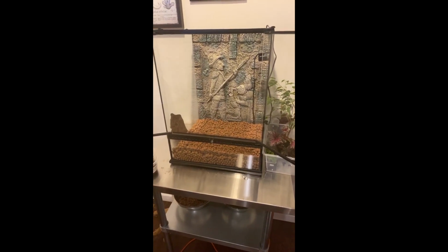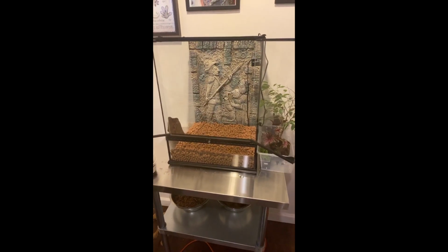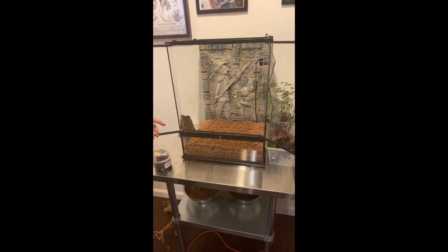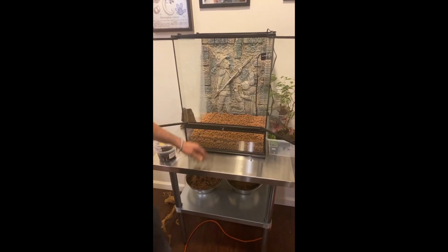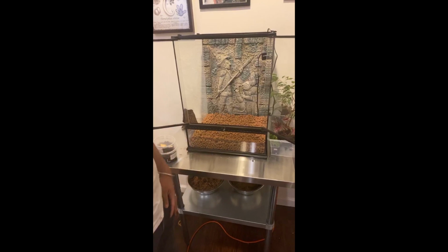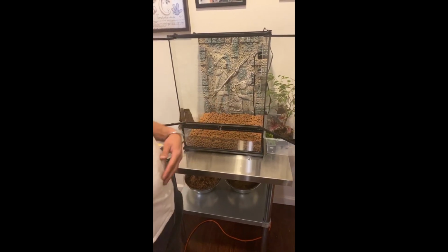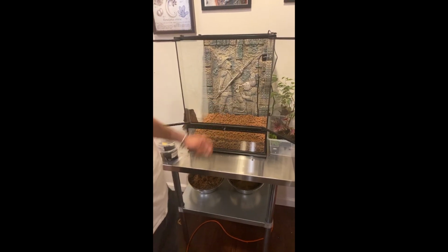Now there's other things you can put on this. Some people do perlite. I don't particularly like perlite at all, but it does help with the cushioning. Also Hydroton, another version of that, is used for hydroponics. You can use that too. Some people do rocks, but rocks get heavy, so if you're ever going to move your tank, you don't want to do that.